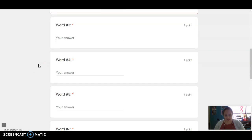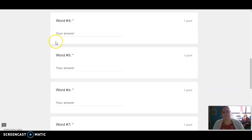Number 3 is unravel. The fun and games at the party began to unravel when kids were not playing nicely. Unravel. Number 4, surrender. The other team had more snowballs, so we had to surrender. Number 4 is surrender.